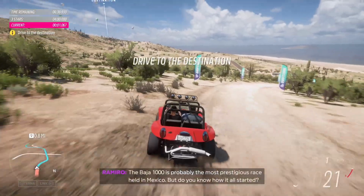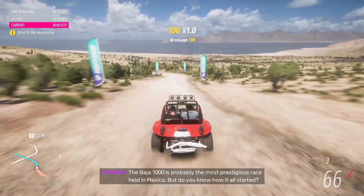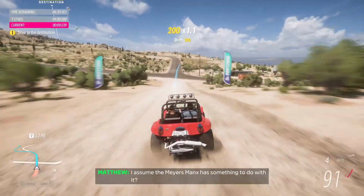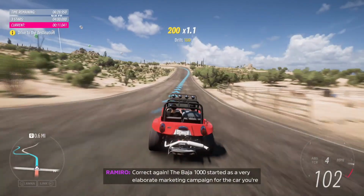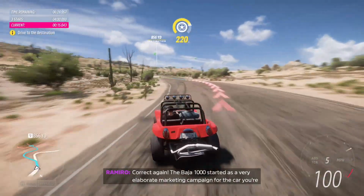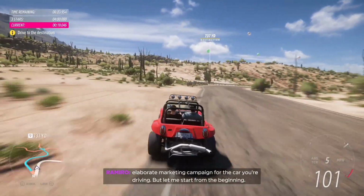The Baja 1000 is probably the most prestigious race held in Mexico. Do you know how it all started? I assume the Myers Manx has something to do with it. Correct again. The Baja 1000 started as a very elaborate marketing campaign for the car you're driving. But let me start from the beginning.